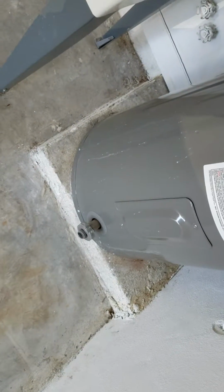Down here by the water heater you see spackle. You see the wall is dirty and scuffed. And this is not our doing. This is the condition the home is in prior to us moving in here. It's kind of a quick walk through like this.